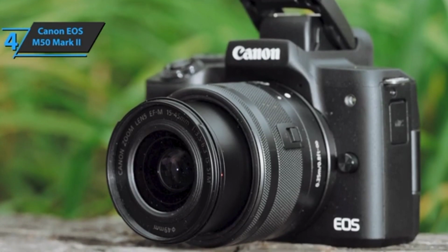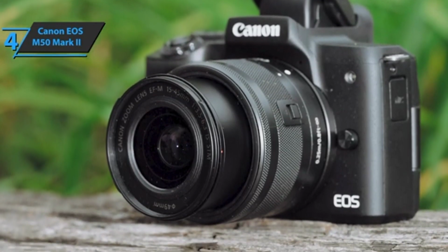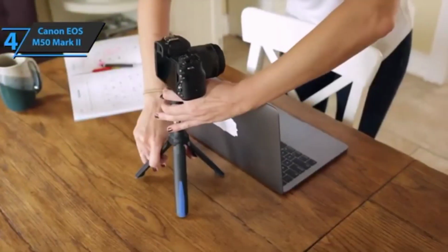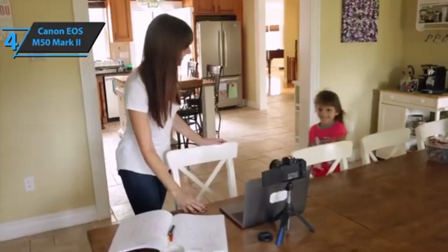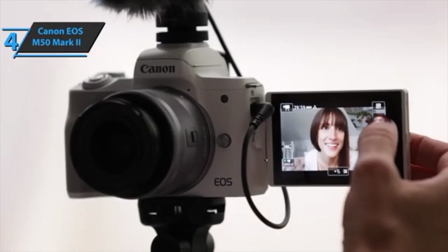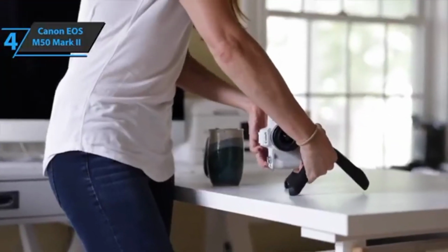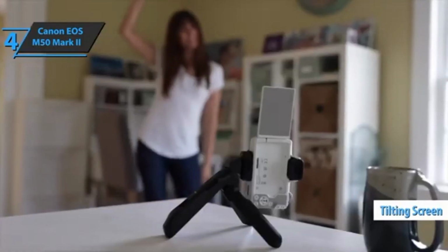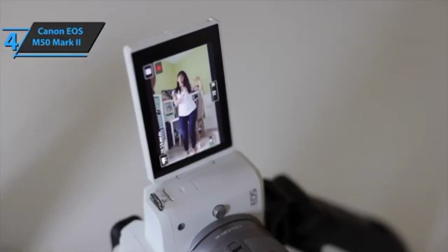In short, the update includes better autofocus for both photos and videos, allowing you to accurately track moving subjects within the frame. The device can be easily used as a webcam thanks to the free Canon EOS webcam utility software, which comes with YouTube Live wireless streaming capabilities and a handy built-in timer. The device has quite an interesting feature regarding the tilting screen, which makes vertical video recording more intuitive and enjoyable without the need for further editing and cutting.